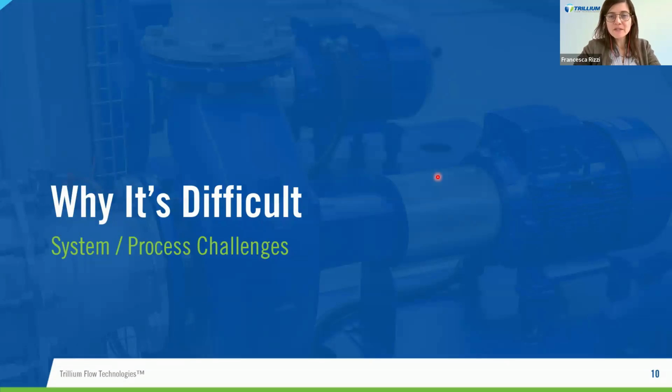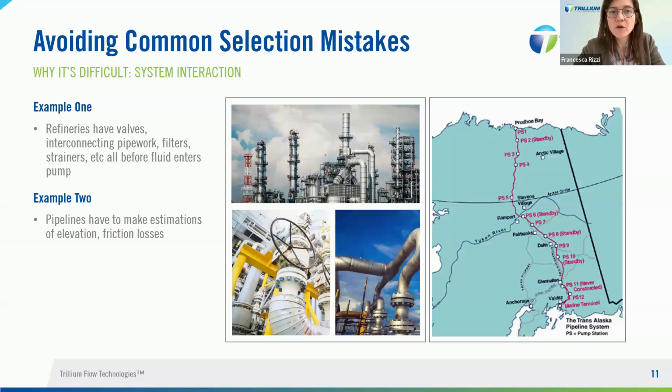So thank you, Sam. So we can start with a typical refinery plant thought that includes 100 piping, elbows, filters, valves installed before the fluid enters the pump. All of them have a crucial impact on the system characteristics that must be estimated before the pump selection phase. Also, for several hundred kilometers pipeline, many assumptions are done regarding elevation, process friction losses, and so on. All these elements bring a pressure drop that requires estimation and assumptions, and that puts uncertainty. Thus, the process engineers will tend to oversize equipment as a common industrial practice, because an oversized pump can in any case work, and undersized can't.